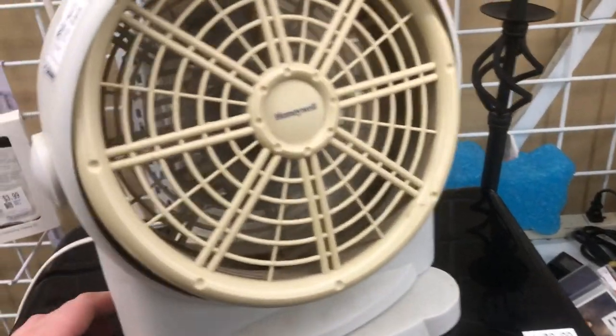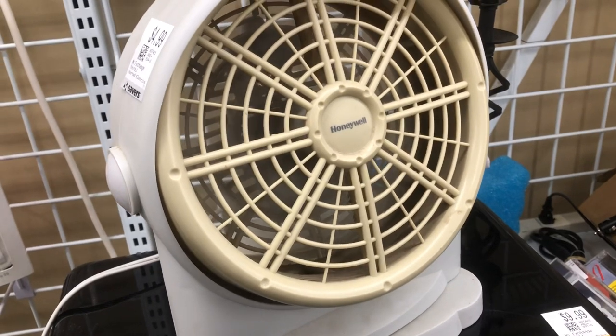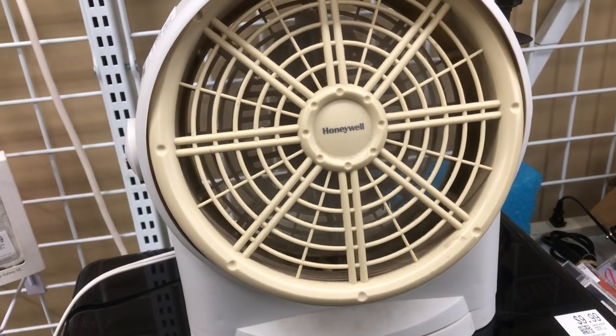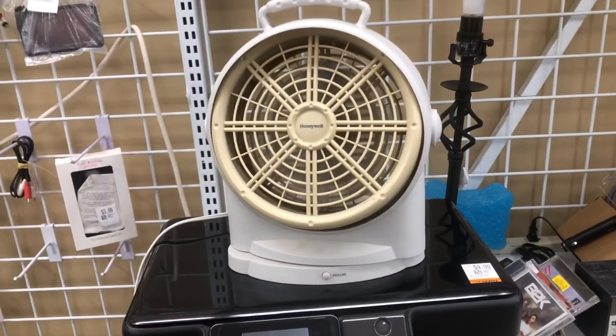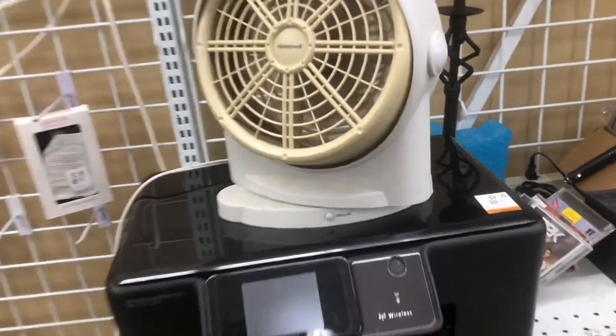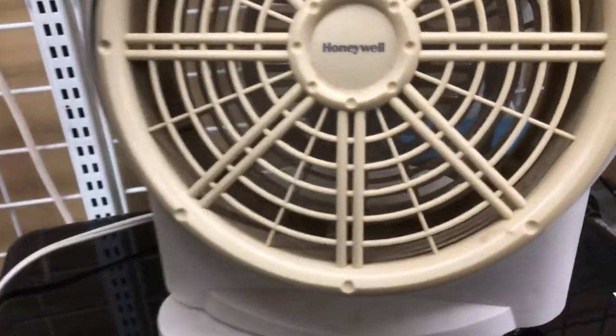Look at this thing. I've never seen one that's like a desk one, but that can oscillate. Yeah, so I'm like, you spent $5 on one. Mm-hmm. I'm looking at that, I'm like, it's good for a desk area, but I've never seen one this small that oscillates. Usually it's those table ones, like those bigger ones that oscillate.